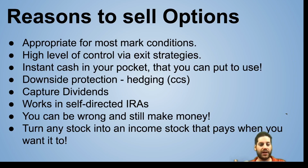You can sell covered calls on stocks and still capture the dividends while collecting the premium for selling the covered call. So you still get dividends while you're selling these. These work in IRAs, which is pretty cool. You can be wrong and still make money. I'm going to come back to that in a second.